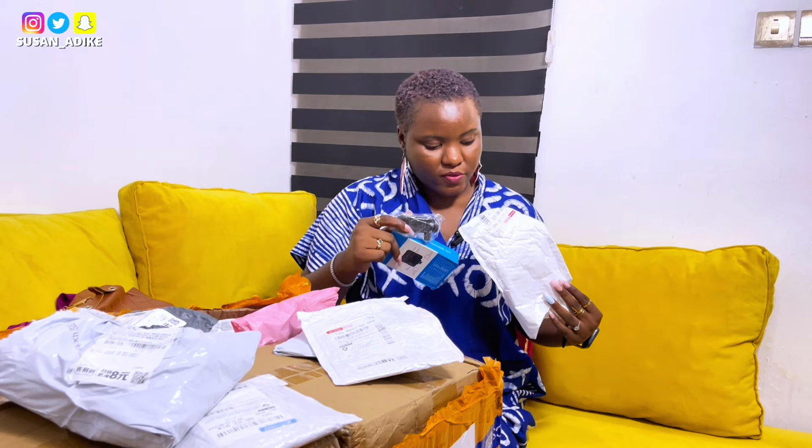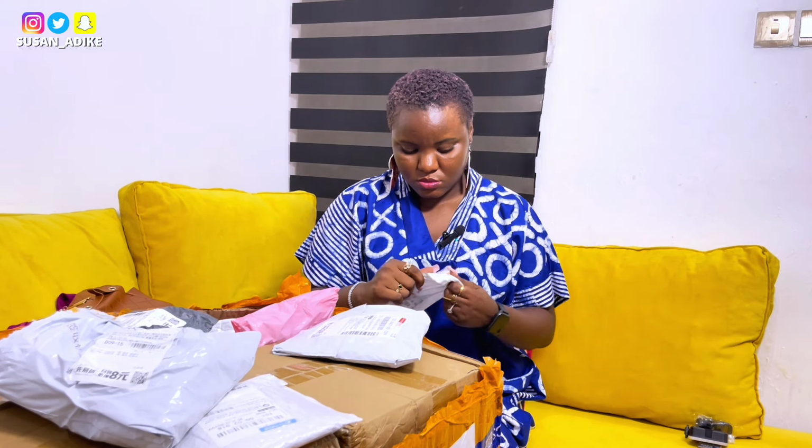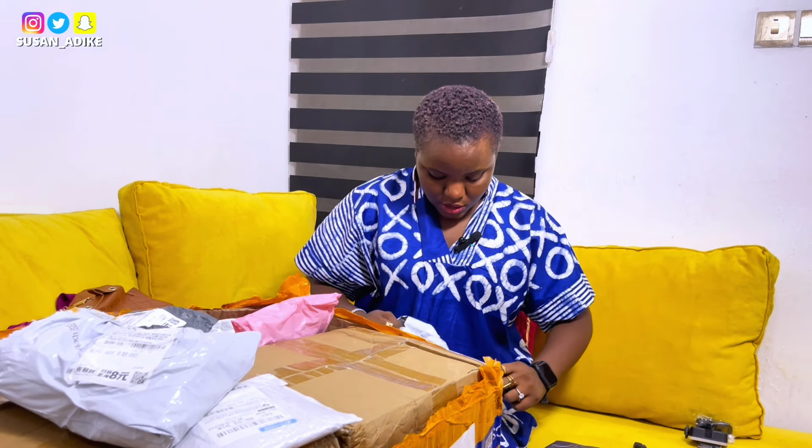Next, we have this Instagram LED lights and the strap, I mean the handle. Yes, and it comes with the extra battery. So this is it. You're just going to insert the battery and turn it on, and yeah, voila, that's it. But this is a passport cover. I think I bought two. This is a passport cover.